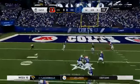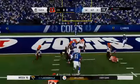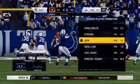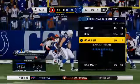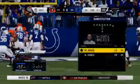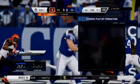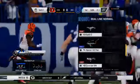On 2nd and 9, Brissett. He'll check this down to Hines. And he's able to get it down to the 2-yard line. That will go as a pickup of 7 on the 7th play of the drive. Really been an ideal start for them. They get the turnover on the opening possession. Now here they are moving the ball straight down the field on their first drive.